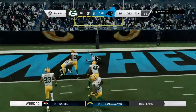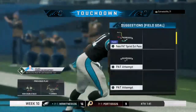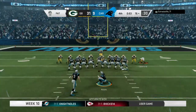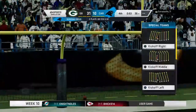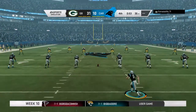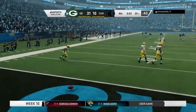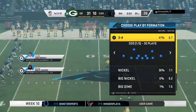And he will take it across for a Panthers touchdown. A big play there. His first touchdown on the year. And the Panthers are able to cut into this lead. Gano the extra point, and that'll cut the lead back down to 21. Set now to kick this one away, and off it goes. The Packers take over 1st and 10 at their own 25-yard line.